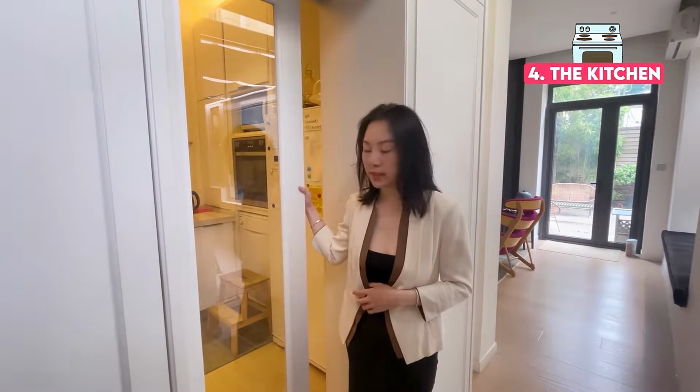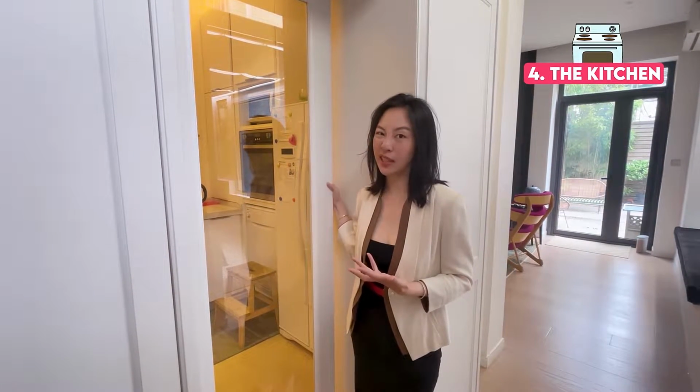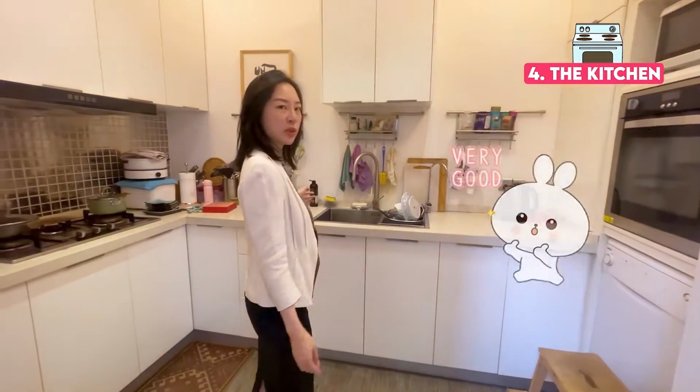Now let's check out the kitchen. First of all, over here we have a pocket door to save space because space here is pretty tight, and it's glass because there's no natural sunlight in the kitchen, unfortunately. And then come on in, and this feels pretty good.